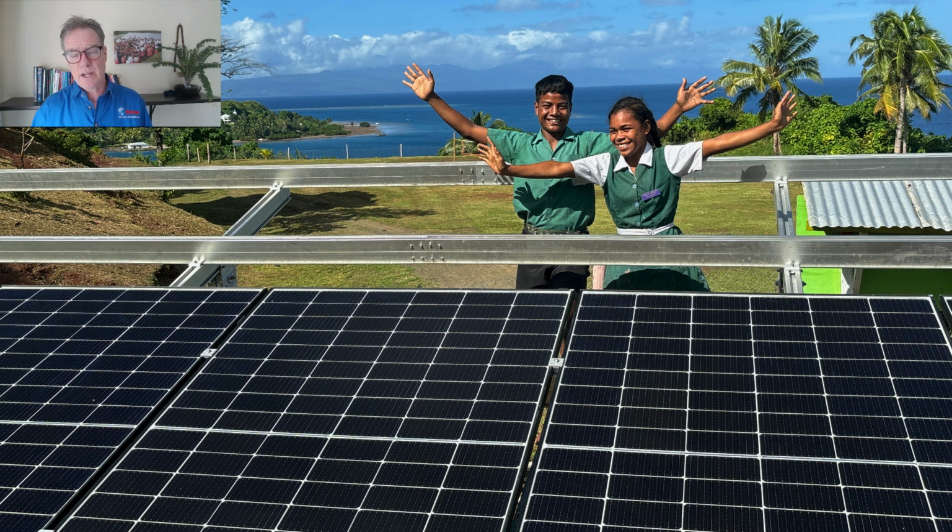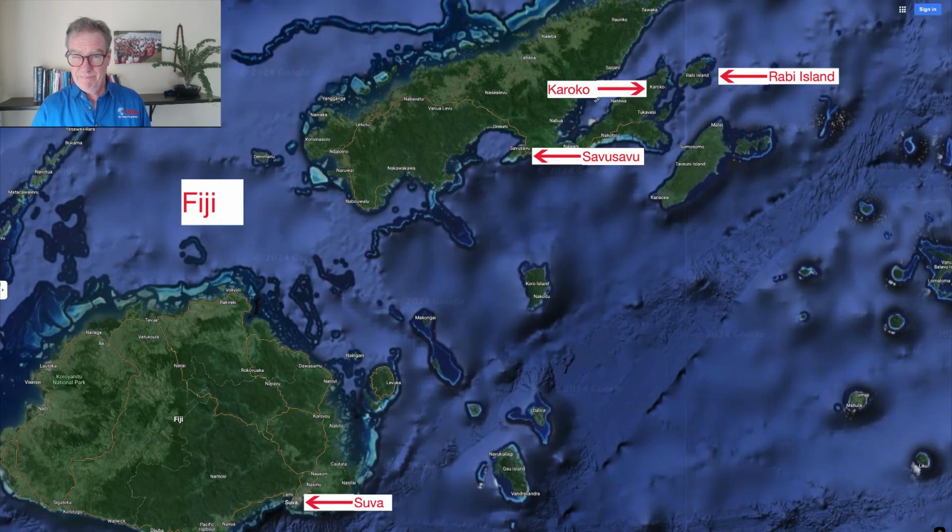Now, in this case, they're saving about 2,500, a little bit more, Aussie dollars per year, which doesn't sound a great deal, but that's four or five small laptops in the school, which is massive when they've got zero at the moment. It was a pretty tough job, this one. We had some logistical challenges and wrong equipment arriving and delays and so on, but we did get it done.